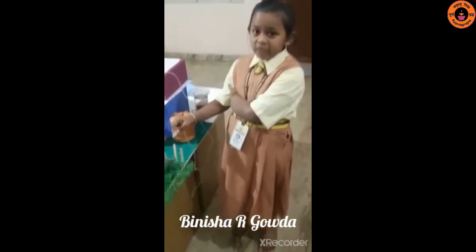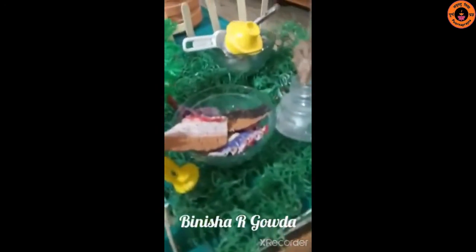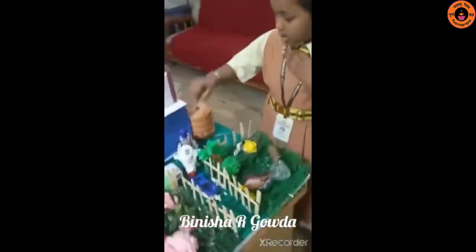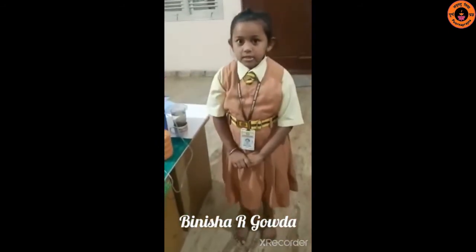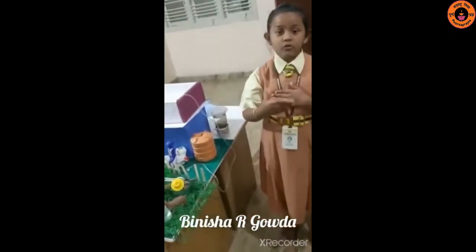The uses of rainwater: we will use it for washing vessels and washing clothes, watering plants, watering garden, watering swimming pool, and washing our vehicles, and for drinking purpose, and for pet animals. This system is used for summer season. Please don't waste the rainwater. Please save the rainwater.